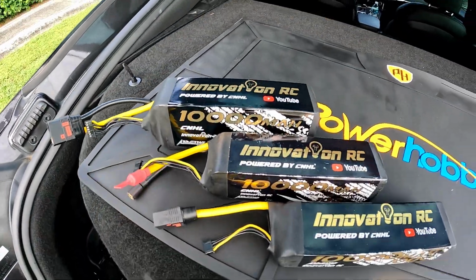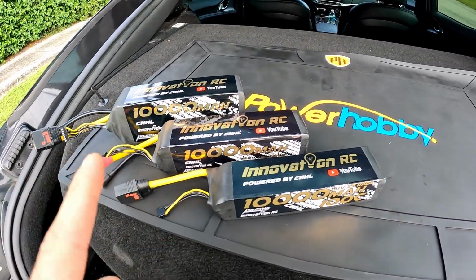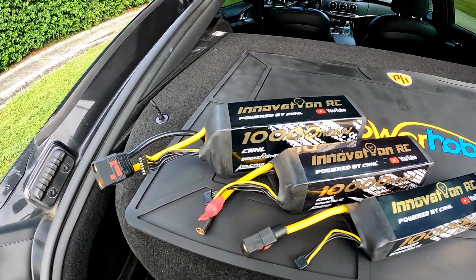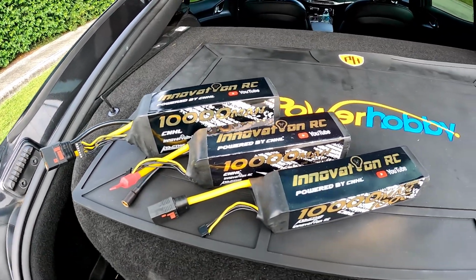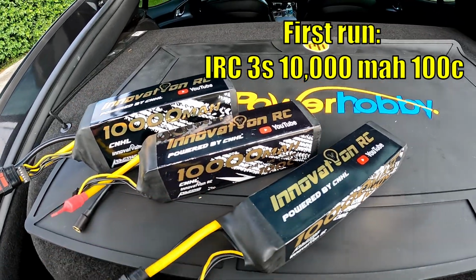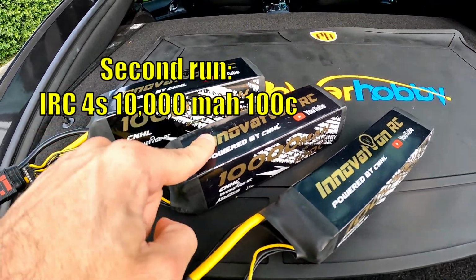Now, as for our batteries with what we're gonna be running, and it's a brand new build, so we have to keep in mind, we can't just put a bunch of power in it from the get-go. We need to break it in. The tires need to be broken in too. We're gonna be running 3S at first. And then once we get our speed after that, we're gonna hit it up with 4S.